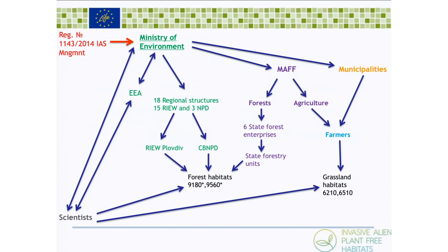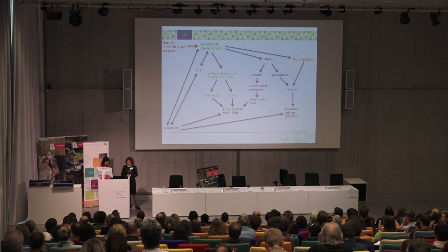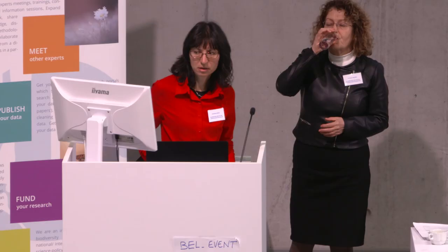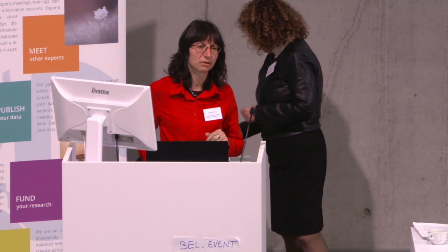This is a scheme that presents the main stakeholders and how they are related to it. We are not going to spend much time, but just to give you an idea of how the institutions are interrelated between themselves in our country and with whom we are obliged to work, to do really serious work. The example is with the habitats we are working with, but still it's the national level, and we are more focused on working on regional and local level.